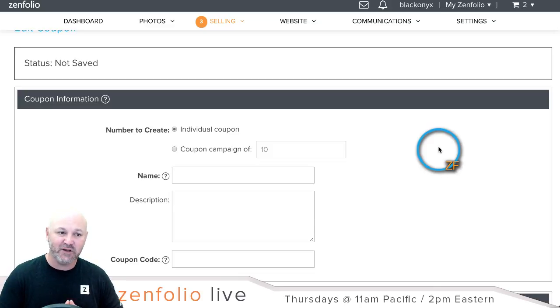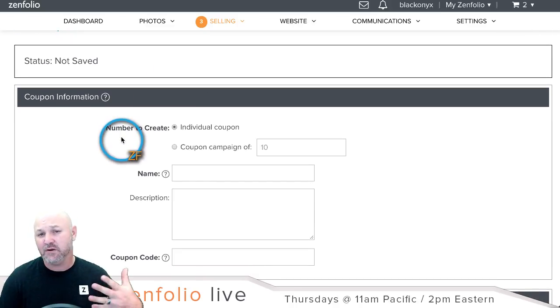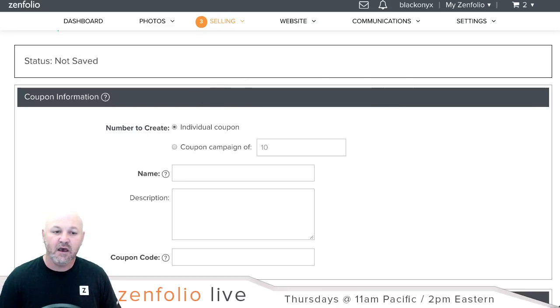Okay, Roxanne, so we're in the coupon section here, and we are going to say number to create. There are two different types of coupons if you have an advanced account. There's an individual coupon, which is a single coupon, and then there's a coupon campaign, which is multiple coupons that you can set up to each have a single use. For this purpose, I'll go through setting up the individual coupon, not a coupon campaign.